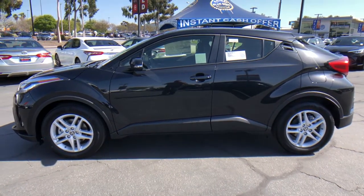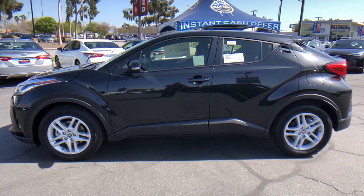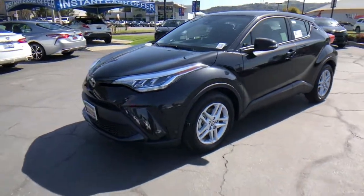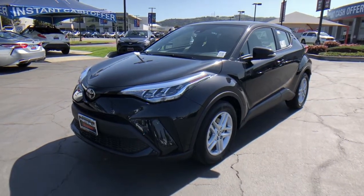Feel the energy that comes from driving outside the box. This boldly styled CHR is waiting for you. Our knowledgeable staff can't wait to put you behind the wheel and give you an excellent test drive experience.